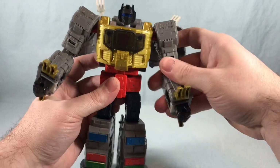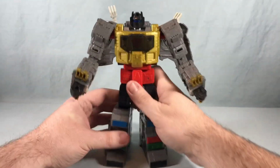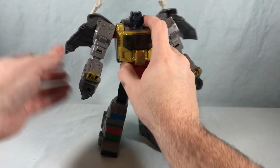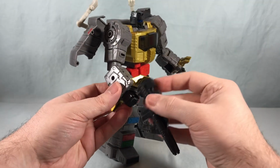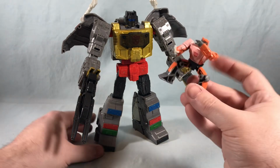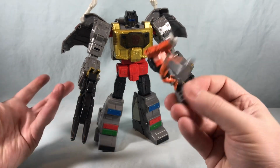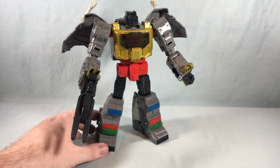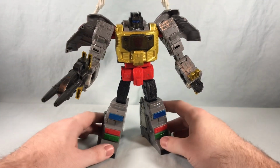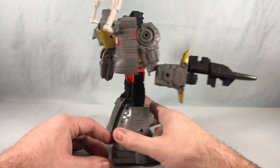But I mean, look at this figure. This is just absolutely beautiful. I mean, once we get everything posed. Again, I really wish they had their swords. I would much rather have it. I guess I didn't talk about he comes with Wheelie. Again, it's fine. I don't need it. I didn't ask for it. I feel like Wheelie with him makes a little bit more sense, especially because it's Studio Series, and they're talking about the interactions in the 86 movie.